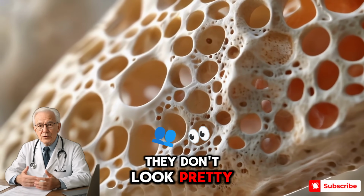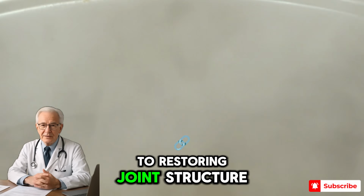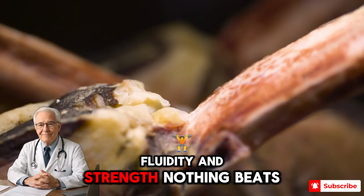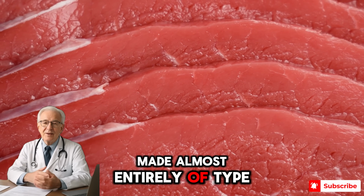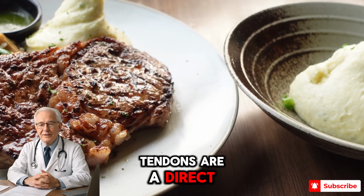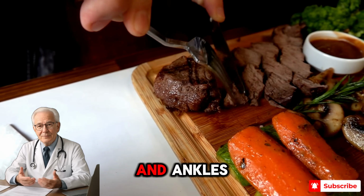They don't look pretty. They're not served in trendy restaurants. But when it comes to restoring joint structure, fluidity, and strength, nothing beats beef tendons. Made almost entirely of type I collagen, tendons are a direct match for the connective tissue in your knees, hips, and ankles.